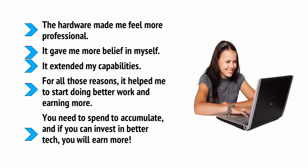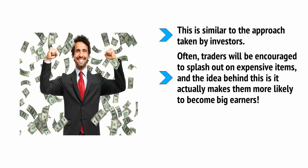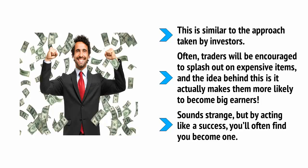You need to spend to accumulate, and if you can invest in better tech, you will earn more. This is similar to the approach taken by investors. Often, traders will be encouraged to splash out on expensive items, and the idea behind this is that it actually makes them more likely to become big earners. Sounds strange, but by acting like a success, you often find that you become one.